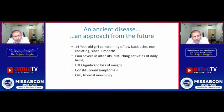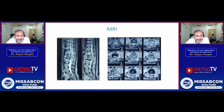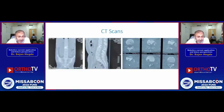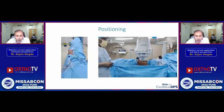Here, I'm talking about a girl, 14-year-old who came with severe pain. She had the ancient disease, and by that I mean tuberculosis of the spine. She had extreme destruction of the lumbar vertebrae. The disease was spread, as you can see in the MRI, all over, front and back. She was just on the verge of developing a severe deficit. This is the CT scan, and this is what was planned. A robotic minimal invasive surgery, fixation, corpectomy, all done in the same sitting.